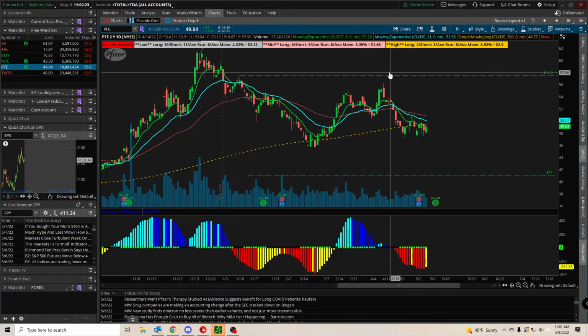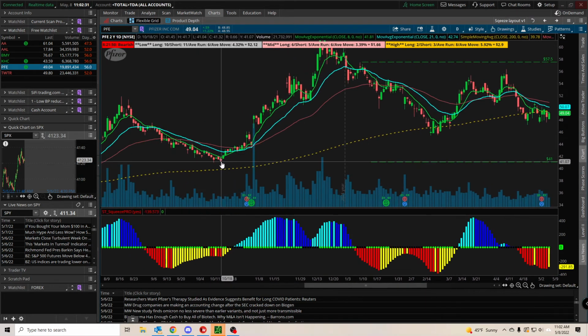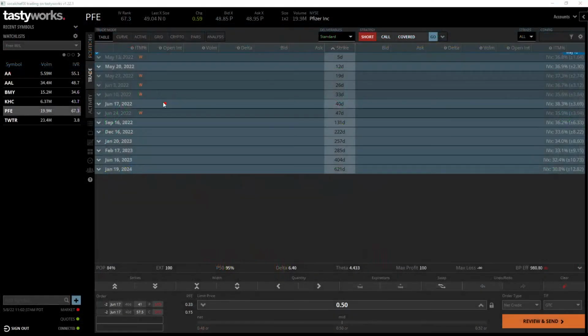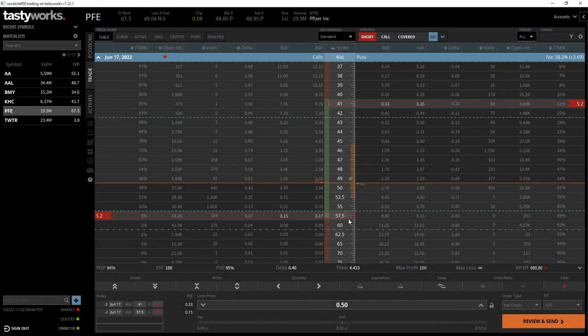So I want to sell above resistance here, but right at it. So it's going to be the 57.5 calls, and then I want to sell below support, pretty much right at it, those 41 puts. It's going to give a lot of wiggle room to work with on this one. So you go to June, you sell the 41s, sell the 57.5s, 50 cents if you can get it, right? 2 contracts, less than $1,000, 84 pop, slightly long.